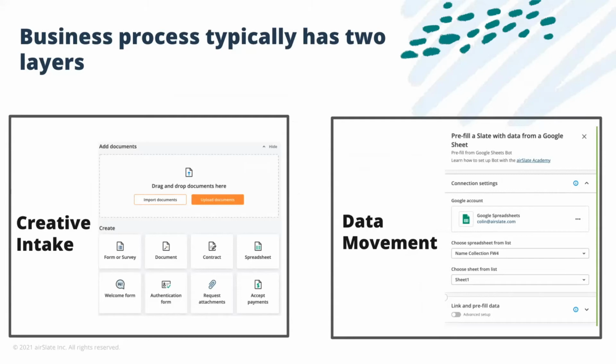So do you need an address? Do you need a social security number? Do you need a credit card number? Any of these sorts of things that you can, in a creative way, get at the start of the process to kick it off. And we can do that in a series of different ways within AirSlate, through forms or surveys, document generation, contracts, and spreadsheets. The second piece of this is what we call the data movement layer.